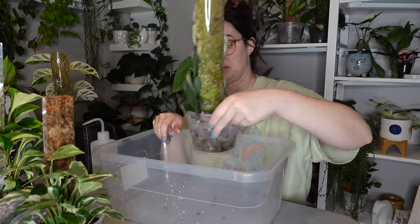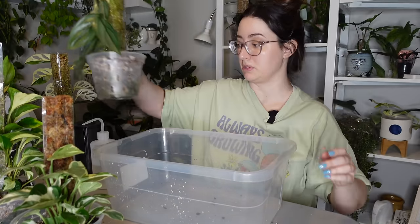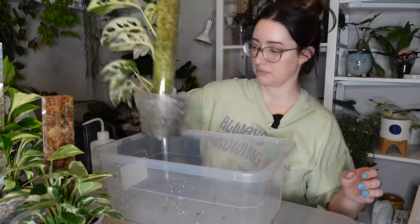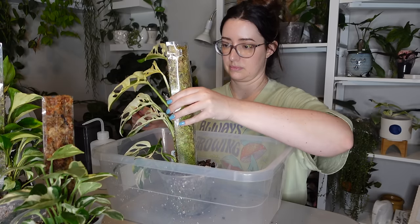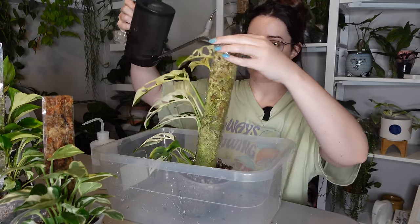Okay, yeah, so I'm not going to water the soil at all. Whatever will drip from the moss will drip into it. Okay, it started to hydrate a little bit, so let me add a little bit more.